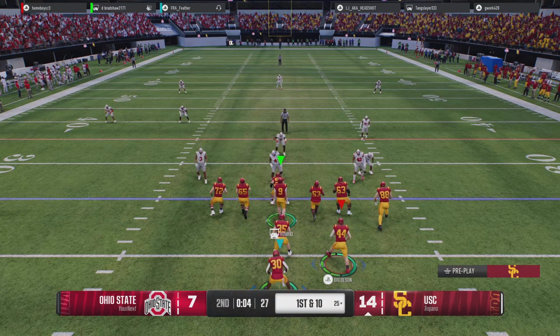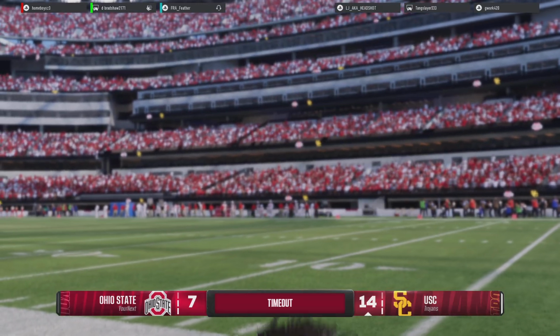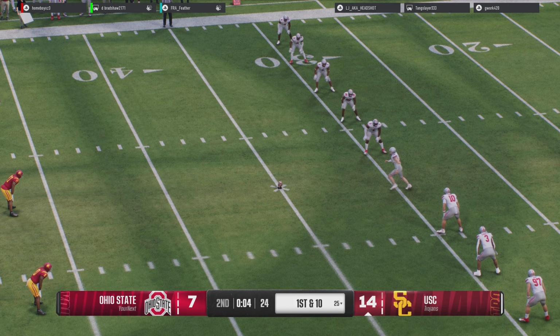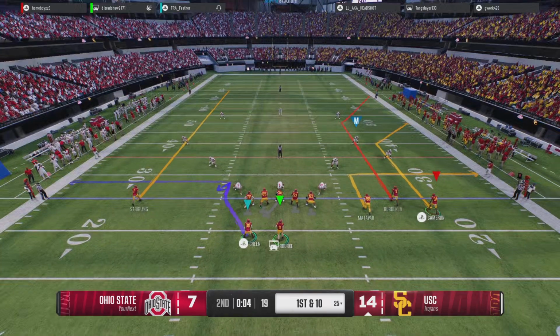They'll have just enough time to get one more snap before the half. We've got a timeout in the waning seconds of the half, maybe a chance to get off a couple more plays. They'll be able to snap it one more time. Let's see how aggressive they are on 1st and 10.